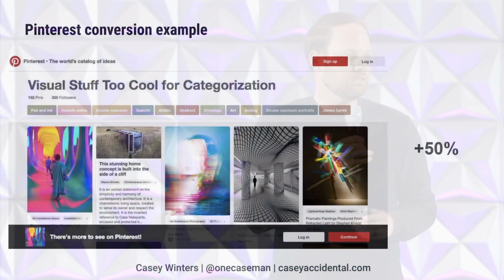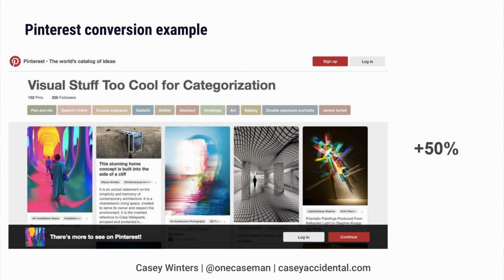So I'll give a couple quick examples from Pinterest. This is a landing page of Pinterest. It's one of my boards, actually. But this would be a popular landing page from SEO. Bunch of cool content. People would scroll the content. So what we did is we put a little banner at the bottom that would stop you from scrolling after a couple scrolls and ask you to sign up to see more. And then if you clicked on one of these images, we would ask you to sign up to see more content. 50% improvement in conversion rate from just this one change.